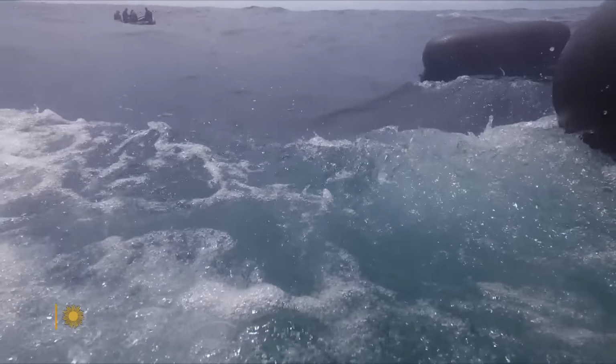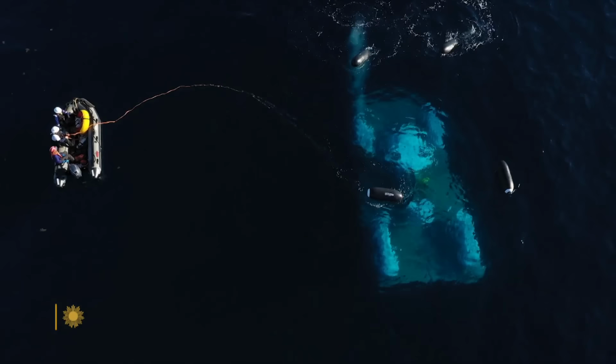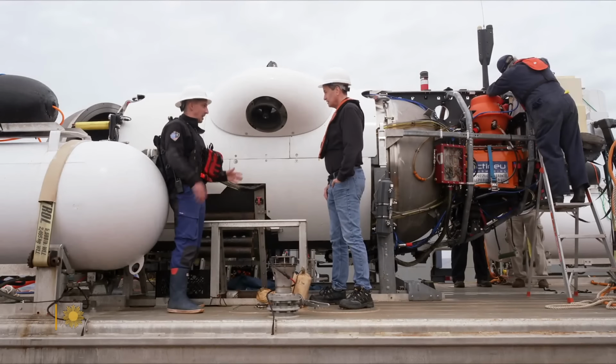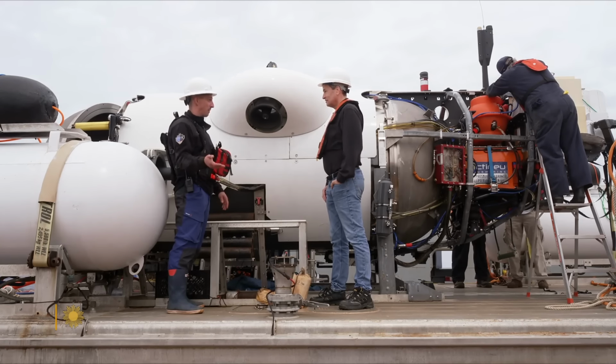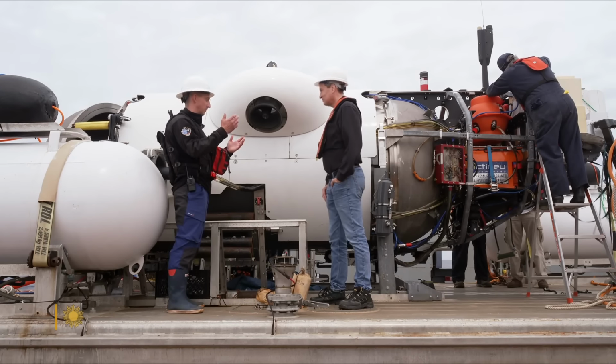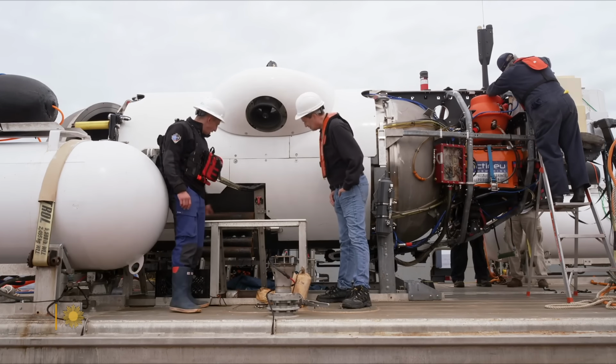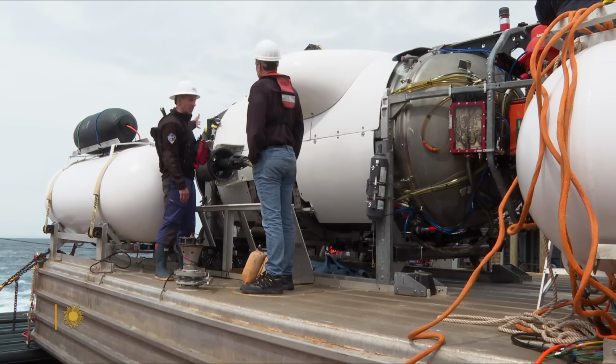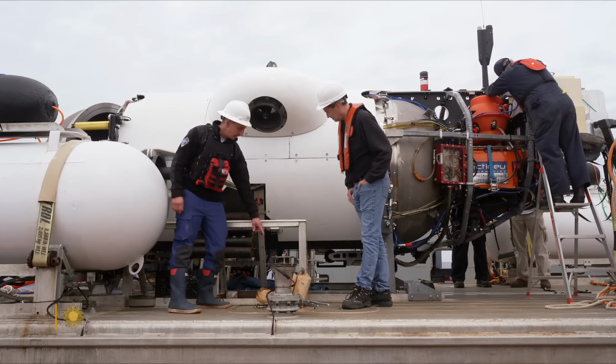I was also impressed by the sub's 7 redundant systems for returning to the surface. These are roll weights. We can actually roll this up and those come off. That gains us some buoyancy to come back to the surface. Okay. These triple weights, we call them, are hydraulically driven. Expedition manager Kyle Bingham.